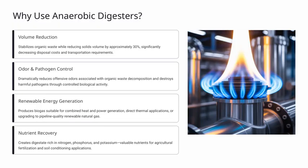Let's talk about why using anaerobic digesters can be such a game changer. First, volume reduction is a key benefit. By stabilizing organic waste, digesters can cut the solid's volume by about 30%. This means less space needed for disposal and lower transportation costs, which really adds up over time. Next, odor and pathogen control are significant advantages. These systems dramatically reduce unpleasant smells that come from decomposing waste, and they also destroy harmful pathogens, making the process safer and more environmentally friendly.